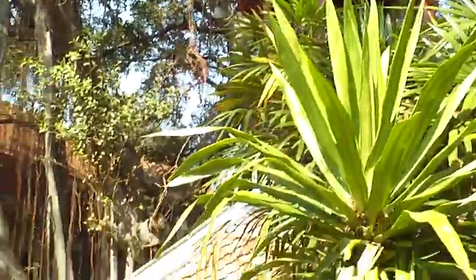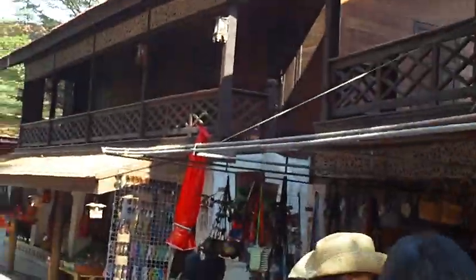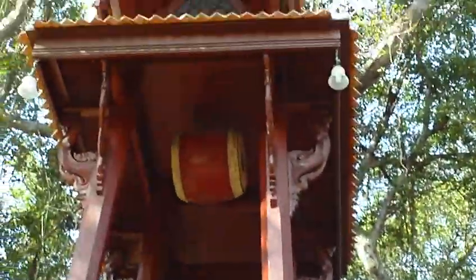It's really pretty around here. This is a miniature version of Bangkok, that was built over the last 15 years. It's kind of what we're going through. And this is still like the Malaysian section. This is a Malay village.